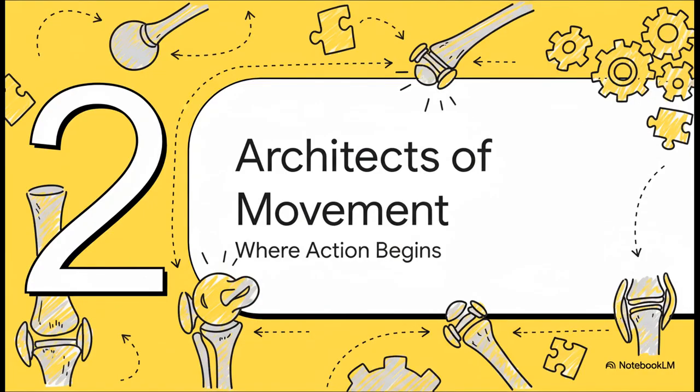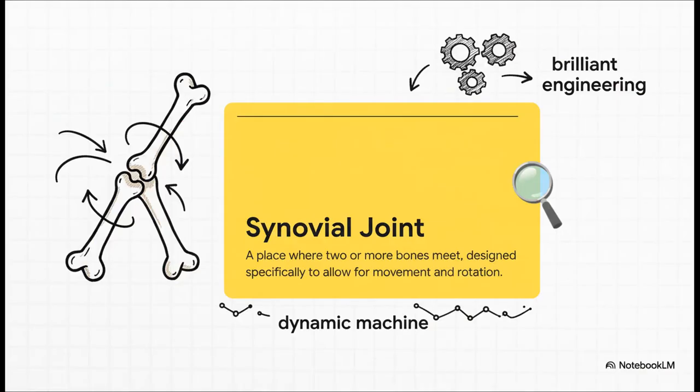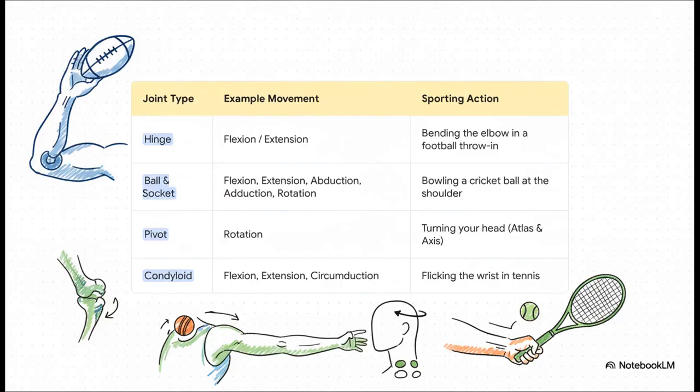Okay, so a rigid frame is a great start, but it can't move on its own, right? For that, we need connection points. We need joints. And these are the true architects of all our movement. Right. So this is where the magic happens. A synovial joint, that's the spot where our rigid skeleton suddenly becomes this dynamic, incredible machine that's capable of a huge range of motion.